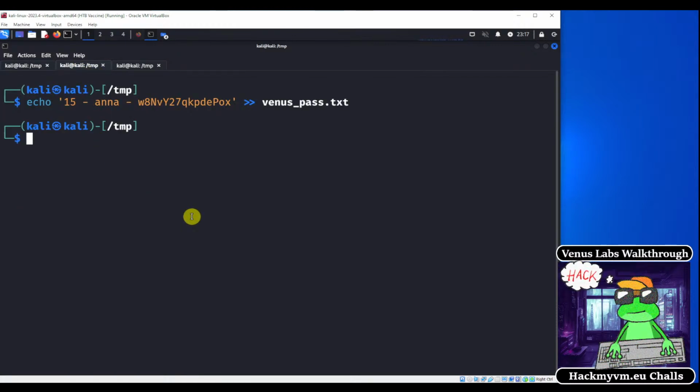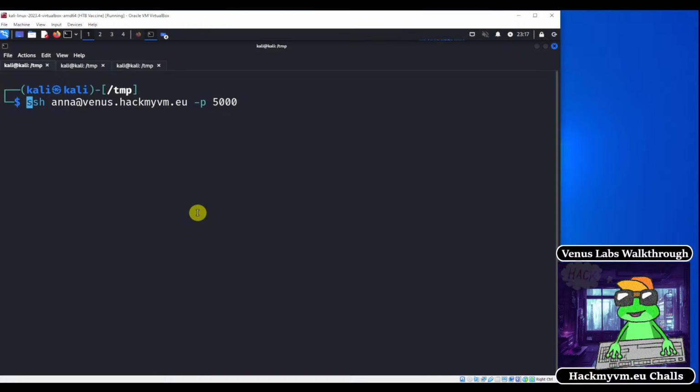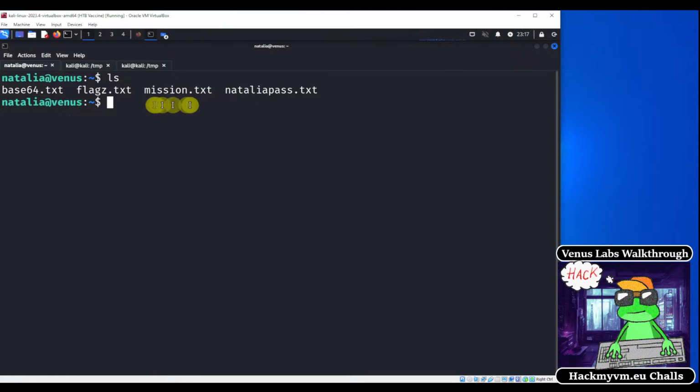Okay, so let's record the password for Natalia now. So that's level 16, and the username is Natalia, and the password we're going to paste in. Okay. All right, so let's log in as the Natalia user now. Paste in the password. This is the Natalia level of the Venus CTF game on Hackmyvm.eu. So let's take a look at the mission for this particular level by reading the mission.txt file.